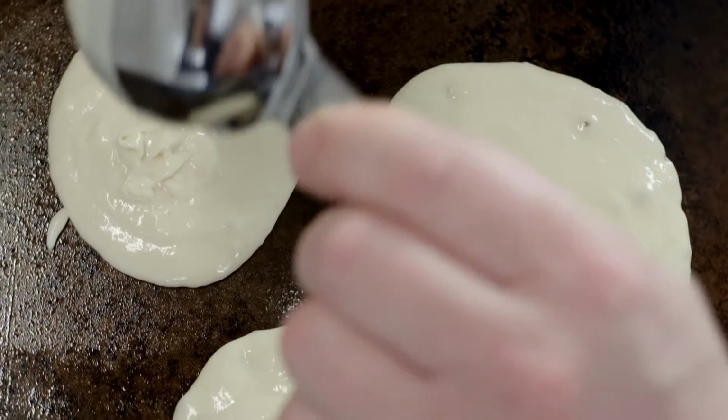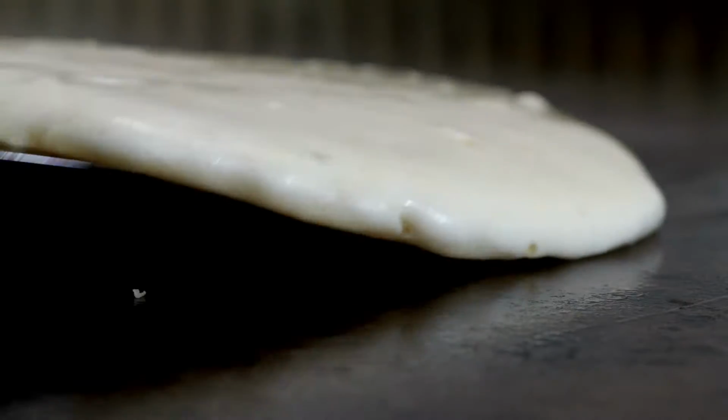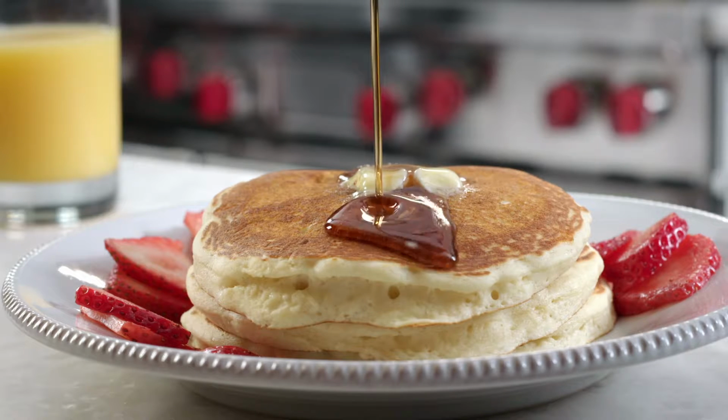So one of the questions that I always get is, what should I use the griddle for? You talk to customers and they think of breakfast, they think of pancakes, and they want to know what else they can do with the griddle. And so today we're going to go into the kitchen of a customer and show how we can go beyond breakfast with the griddle.